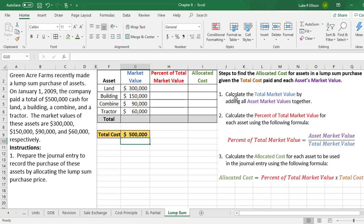Now we can start with step number 1, which is to calculate the total market value by adding all the asset market values together. So here are all the market values for each of the assets, and if we were to add all those up together, we would get a total of $600,000. Next, we can calculate the percent of total market value for each asset using the following formula, which is that the percent of the total market value is equal to the asset market value divided by the total market value. So if we go to this column right here, we need to take the asset's market value, which is $300,000 in the case of land, and divide that by the total market value, which is $600,000. And that gives us that land is 50% of the total market value.